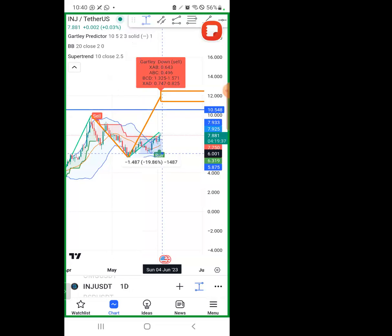You see, it went down 18%. Are you seeing? It went down 18%, almost 20. It went down almost 17 to 19%. Now, when we are trading, at least give the trade a cover of negative 10%. I advise 15%.